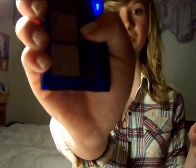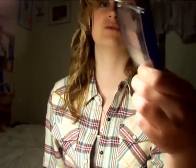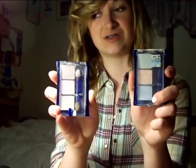This one's similar. This is another palette in Crown Jewels, and this one was a little bit better, I think, because the colors are darker, but still they're really too light, and they really didn't do anything for me. So those are things to be aware of if you buy Maybelline eyeshadow. I do not recommend either of these palettes. I would do something darker, something different colors, just not these, because they did not show up.